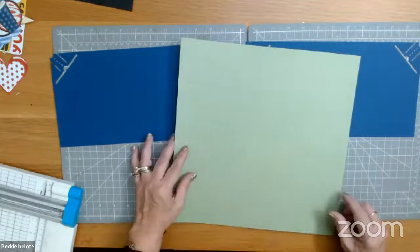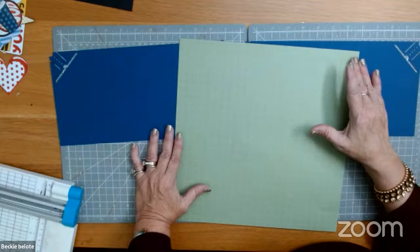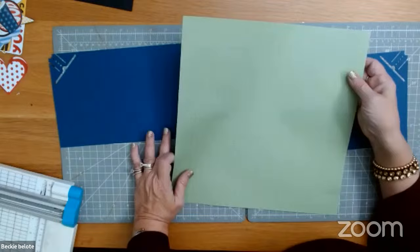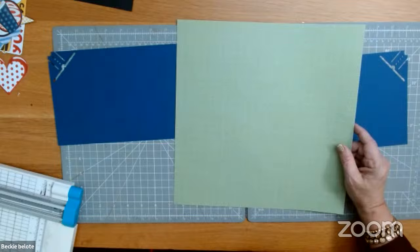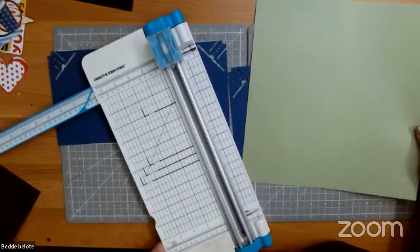Speaking of last chance, this is one of the paper lines that is on its way out. It's not discounted, it's brand new, but when it sells out, it will be gone. And this matches so perfectly with the Christmas cheer line. So I wanted to give you a heads up that avocado is, I think, a must-have to extend the life of your Christmas cheer. All right, then what we're going to do is cut this avocado in half.